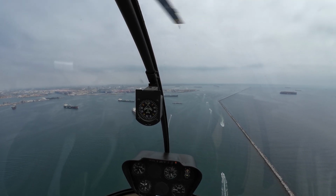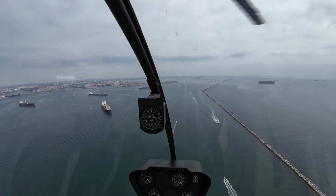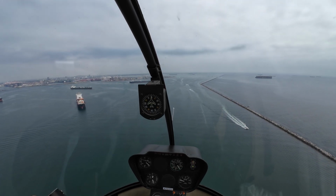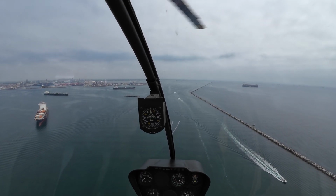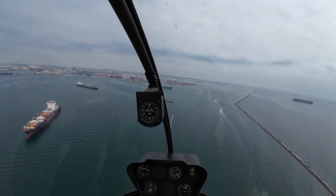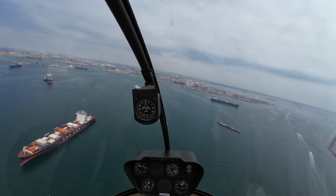Okay, we have to lower a little collective. Let's lower a little. Lower. And a little forward cyclic to get a little faster. RPMs, airspeed outside. Okay, and you can recover, raise collective. Okay, left pedal as you raise. Okay, we're actually a little low here. Watch your power. 60 knots and you can turn around. Back here.